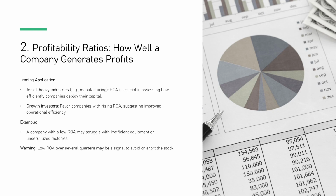Return on assets is a key metric that helps traders evaluate how efficiently a company utilizes its assets to generate profits, especially in asset-heavy industries like manufacturing. Traders favor companies with rising ROA, as it signals improved operational efficiency and stronger potential for stock growth. A consistently low ROA may indicate inefficiencies, such as underutilized factories or poor capital management, making the stock less attractive for trading. If a company reports low ROA over multiple quarters, it can be a warning sign for traders to avoid or short the stock.